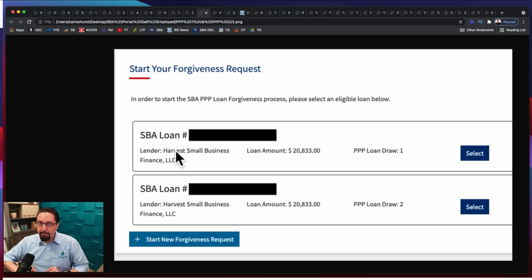So if you get that message, basically that means that you have to wait a little longer to do this process with the SBA. Okay, now basically the next step is to start to do your PPP1 or PPP2 forgiveness. You don't have to do them in order. You can do 2 first or 1 first.